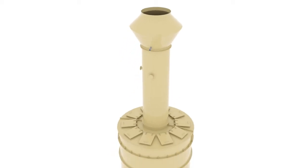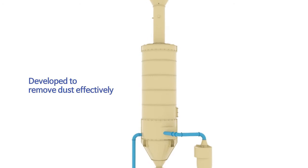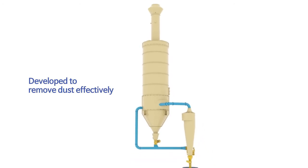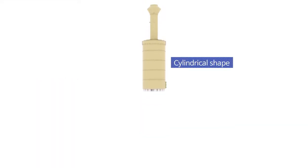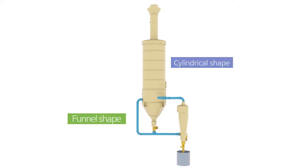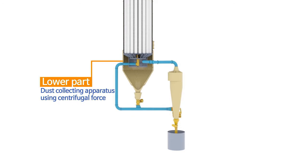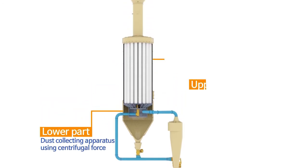Dust collecting apparatus using variable centrifugal force and bag filter, developed to remove the dust generated in the industrial fields, is composed of the upper part with cylindrical shape and lower part with funnel shape. And at the lower part, dust collecting apparatus using centrifugal force with hopper shape is installed. And at the upper part, dust collecting apparatus using bag filter using multiple filter cloths is installed.